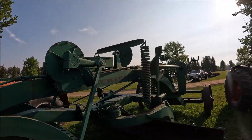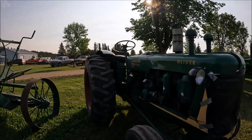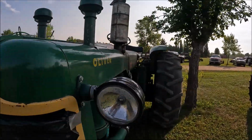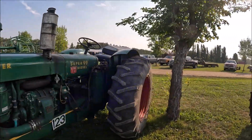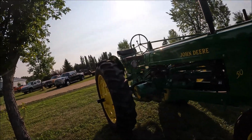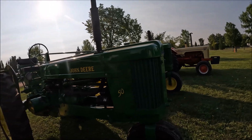Here's this grader. Here's an Oliver 90 Super 99 with a Detroit in it. We saw this before. I'm pretty sure we saw this tractor here before. Here, somebody got these probably out of the States. I'm guessing a tractor like this wouldn't have been sold here.